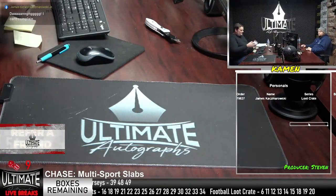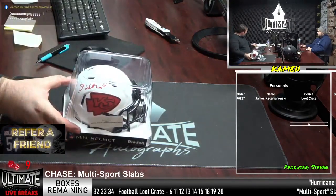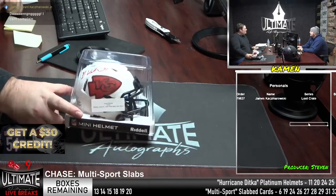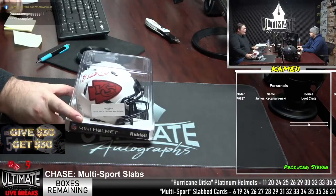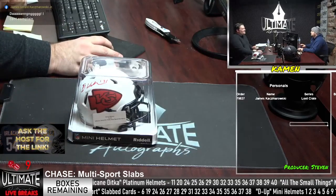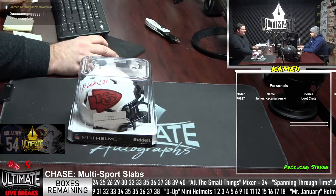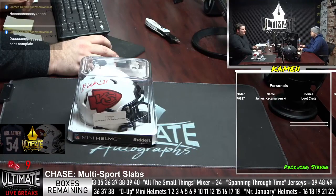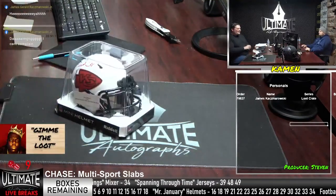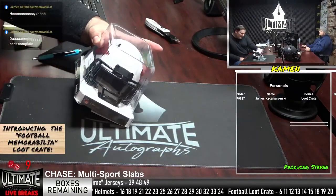Your second hit is a Darrell Williams, Kansas City Chief, Speed Mini. Darrell Williams is a second-year offensive lineman with the Chiefs. I think it's a different guy. The running back's name is something different. Okay, so this might be Darrell Williams, the running back, although he spells it Darrel. That might be him, actually. 31. Okay, I think that's him. Yeah, that's the running back.